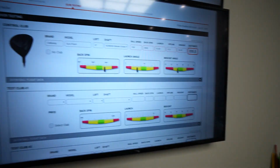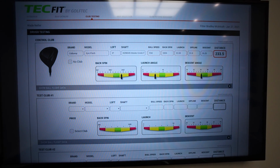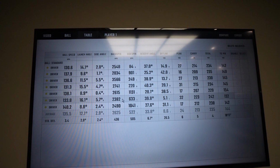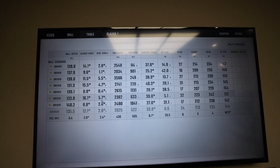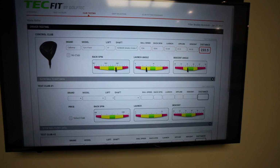So that shot carried 223, rolled out to 242, and had 2,300. And that was a 16-degree launch angle. Yeah, so that one was the one that you struck higher on the club face, because there's more loft on the top of the face. Okay, I remember you said that. Yeah. Okay. So that one wasn't terrible.